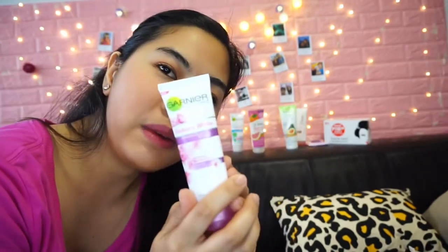Next is my another Garnier favorite. Recently ko lang ito nakita, pero parang bago siya ng Garnier. It's the Sakura White Japanese Sakura Extract. It reveals pinkish glow. So if you don't have any problem with your face, at kung gusto mo lang siyang magkaroon ng pinkish glow, well, this facial wash is for you.